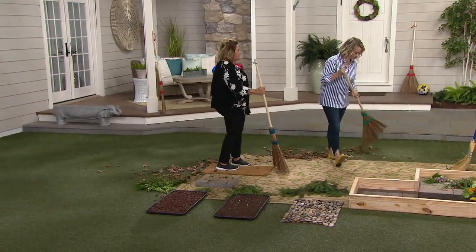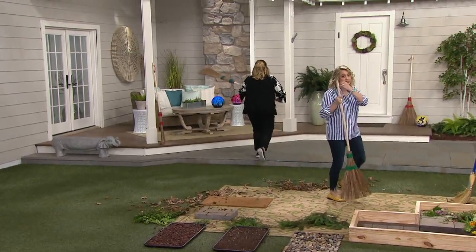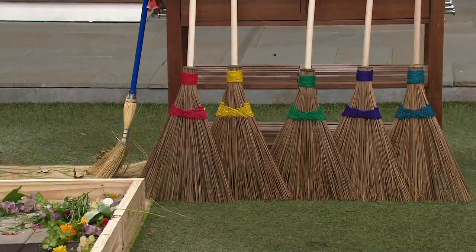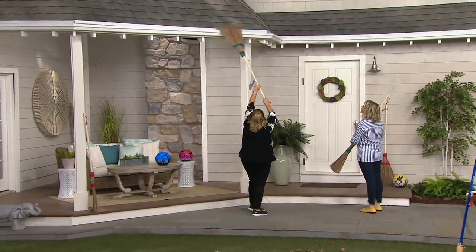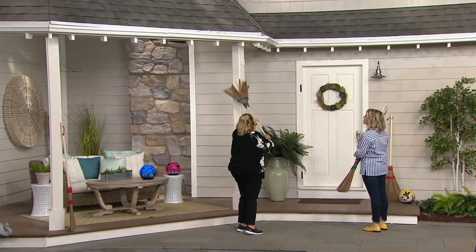Can I go up underneath the eaves? Yeah, because I'm just going to show you. While you're moving, let me just remind everybody about the colors, because this green has been popular. We've got red, yellow, green, purple, and blue. Don't get just one. You're going to want one for the front, one for the back. There's some kind of leaf up there that's stuck, but you can get all those spider webs down.